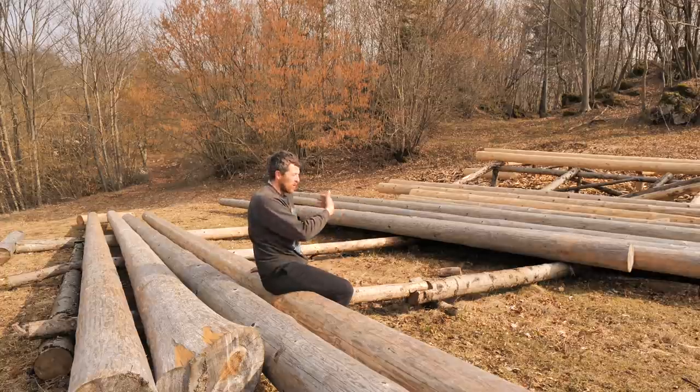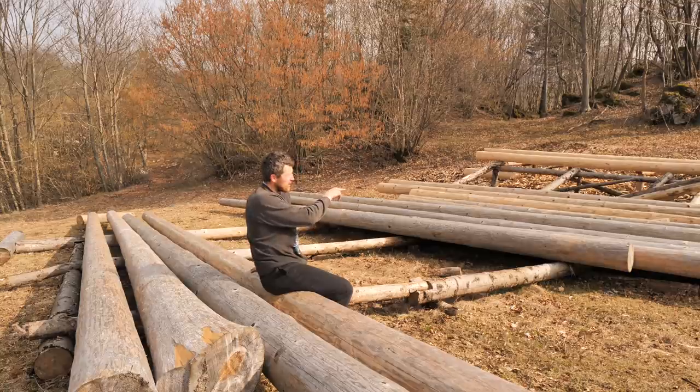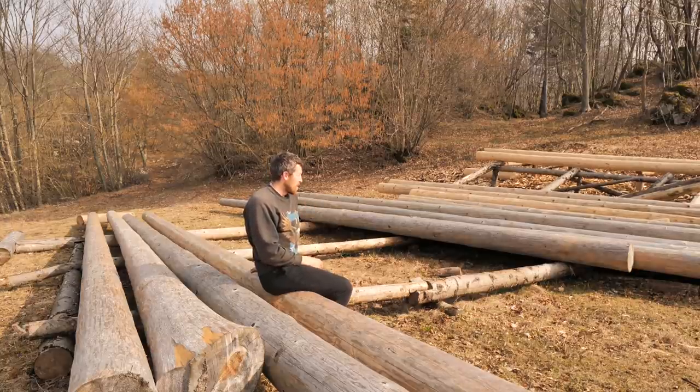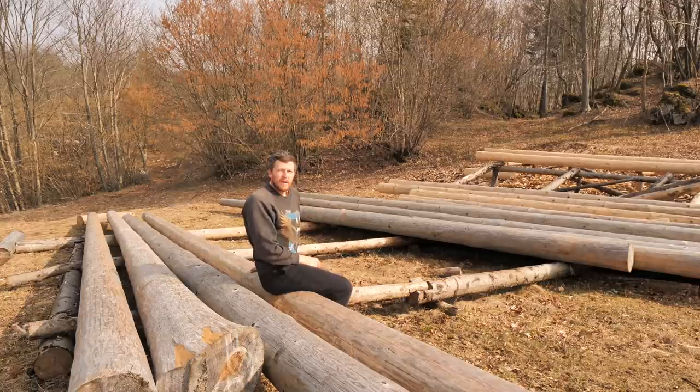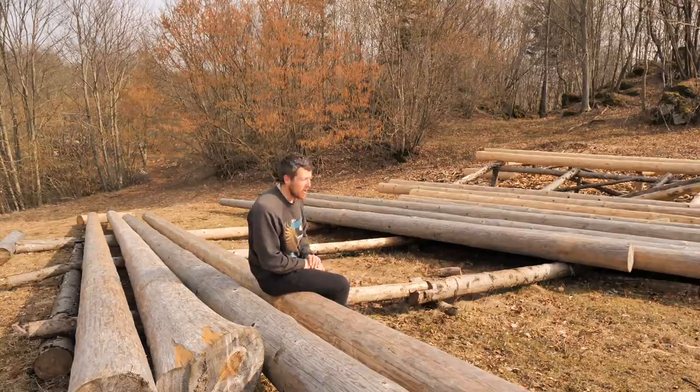I need to roll all the logs a bit more out and create some space between them so they can dry a bit better, because I saw down there where they were close to the ground on the bottom side they are quite wet and they got a bit of mold on. But for being stacked for now over a year, almost a year and a half, they are looking really amazing.